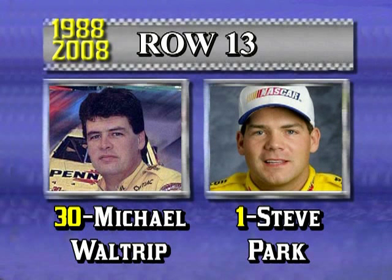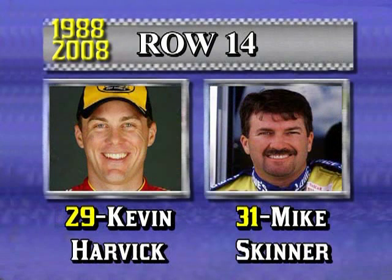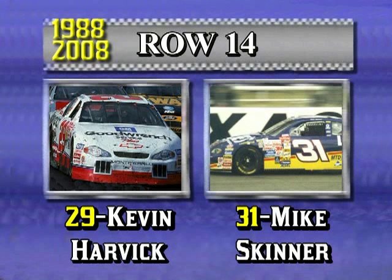Back to Row 13, it's a pair of popular Pennzoil performers with Michael Waltrip in the sleek Bahari Pontiac, and a Dale Earnhardt-owned Chevy of East Northport, New York's Steve Park. Row 14 has Richard Childress teammates, Californian Happy Kevin Harvick in the white Goodwrench Chevy, and Mike Skinner, who won Rookie of the Year 4 years before Harvick in 1997.